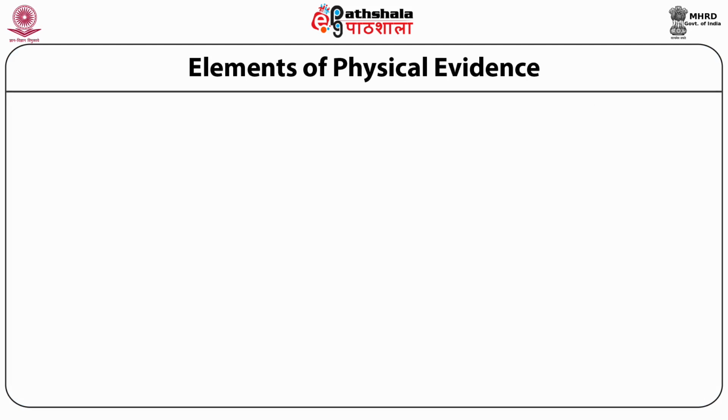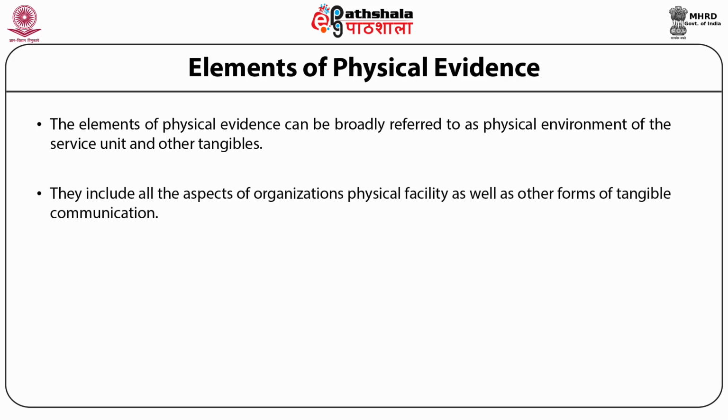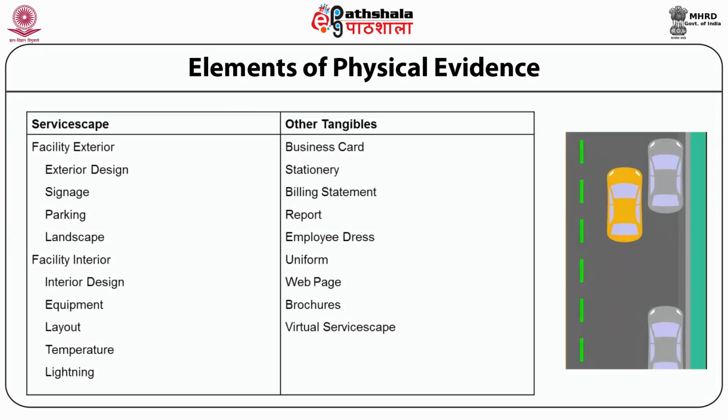Elements of physical evidence. The elements of physical evidence can be broadly referred to as physical environment of the service unit and other tangibles. They include all the aspects of organizations, physical facility, as well as other forms of tangible communication. Now, when we understand service space and various tangibles, these include first, facility exterior, which includes exterior design, signage, parking, landscape.